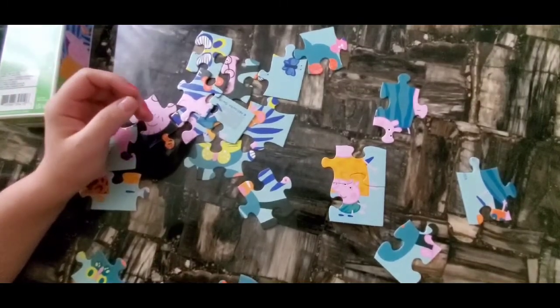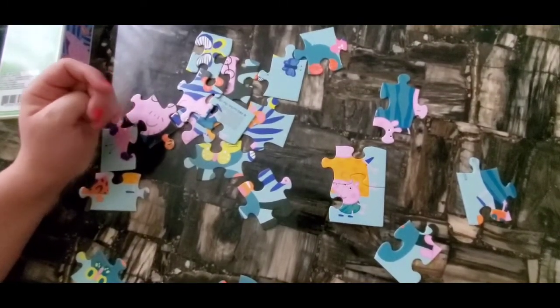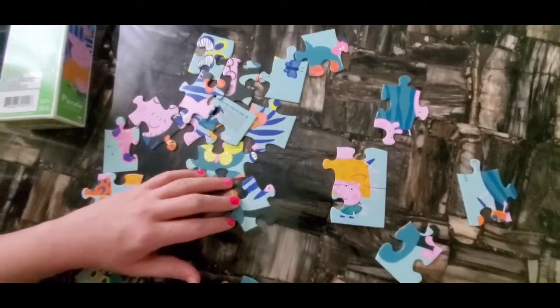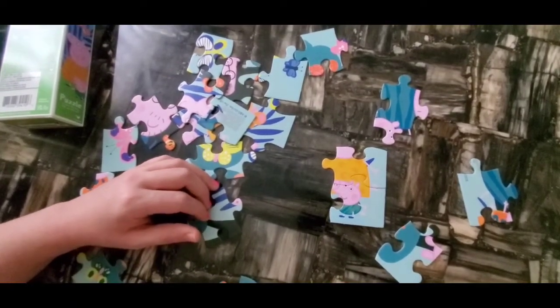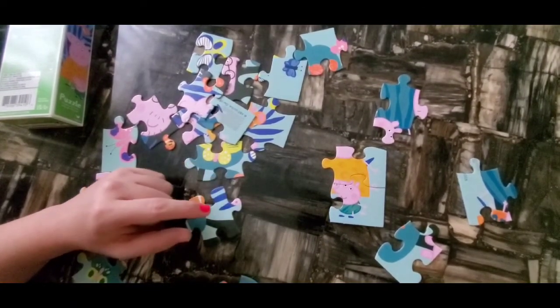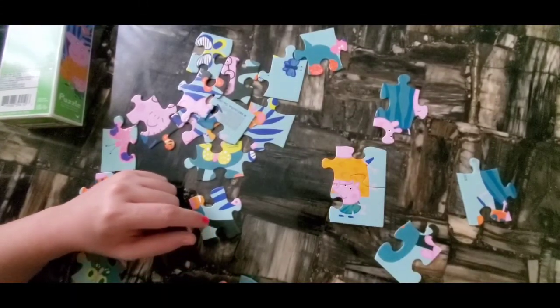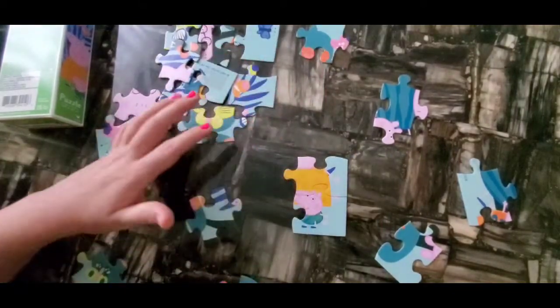I found her. But he's not wearing glasses, George. George is not wearing glasses. No, only Daddy Pig is wearing glasses. Yes, but George is too little. He has to grow up. Yes, that's right. He is too little. He will grow up. You know, kids always grow up. Why don't you put Mommy Pig face?